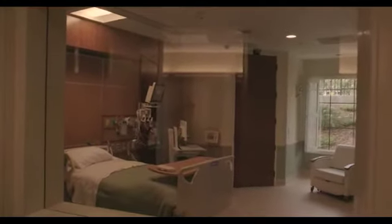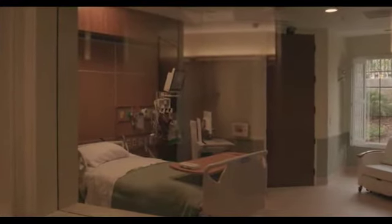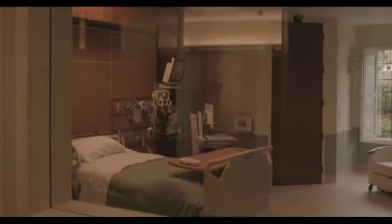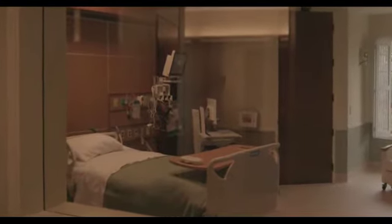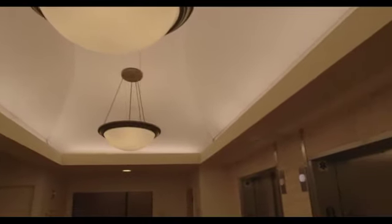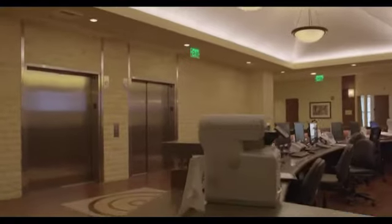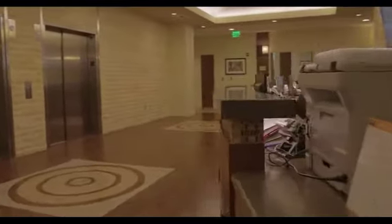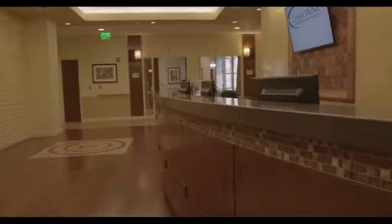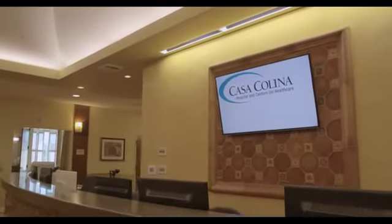Every room also has a patient lift system to help move patients without injuries to them or staff, and to give patients the earliest possible access to a normal hygiene routine. To promote this, each room also has a private bathroom. From the ICU, most patients will transition to the medical surgical unit on the second floor. This is the central nursing station for the medical, surgical, and telemetry patient rooms. There are 25 patient rooms on this floor, for a total of 31 beds in the medical surgical wing.